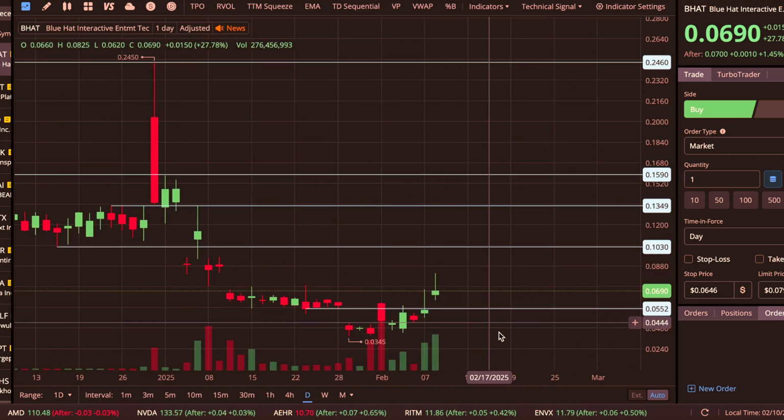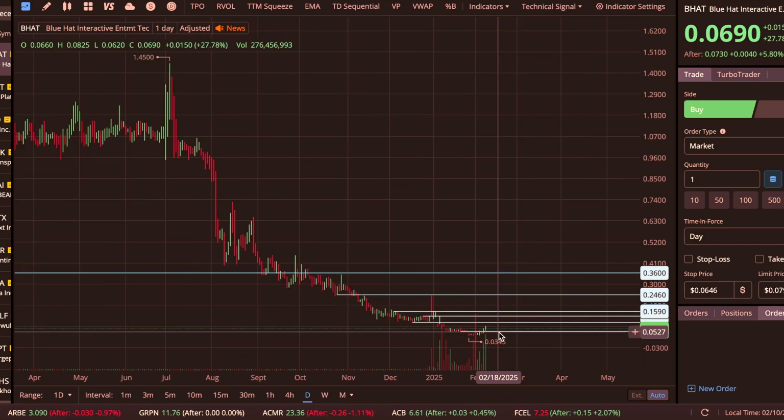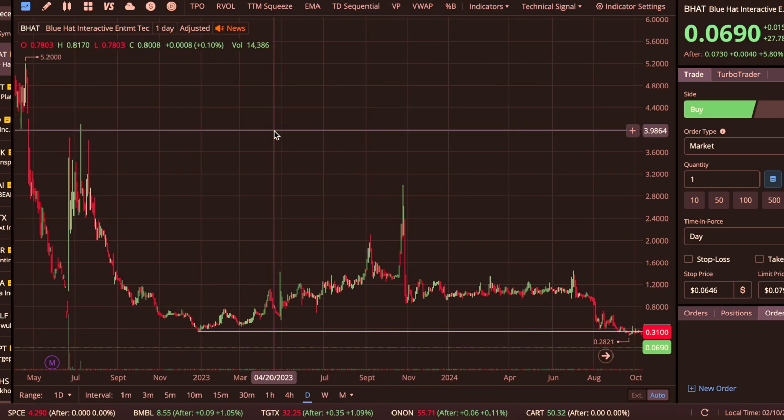So can it stay in the solid double digits, like 30 million plus 30 million, and then have several days in the hundreds of millions in volume? That could put additional pressure from the standpoint of just wild variance in the stock price, because the volatility in the action is so feverish. And for a stock that's been under such long-term duress, like Blue Hat, this is the chart.